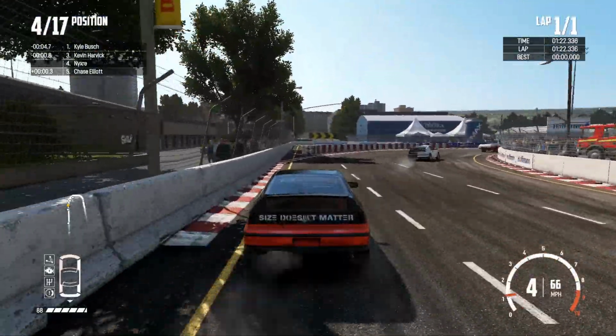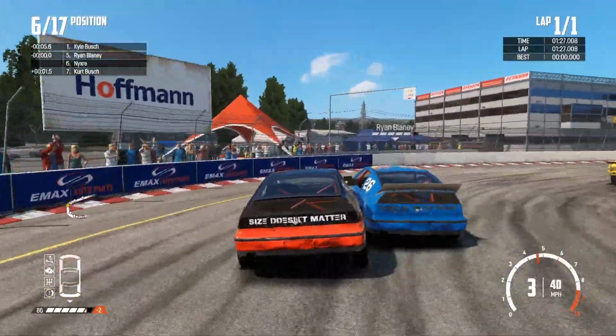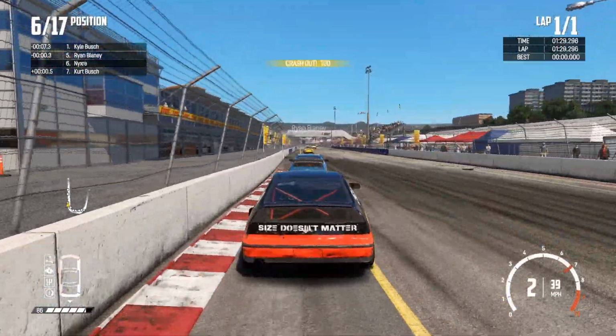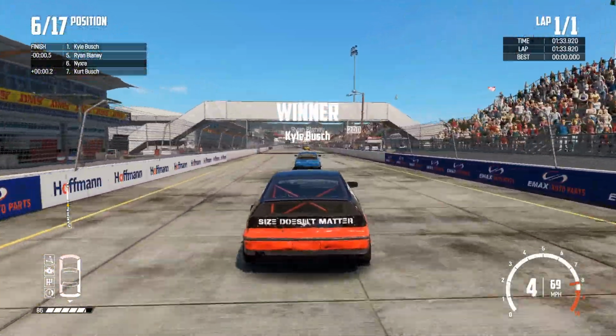With Chase Elliott right behind me, we're actually going to make a pretty big mistake going way too deep into the final corner, so he's going to get around us, and Ryan Blaney's also going to try and take us out. Unfortunately, he is going to maintain that position, and we are going to come back to finish in 6th place in the second race.